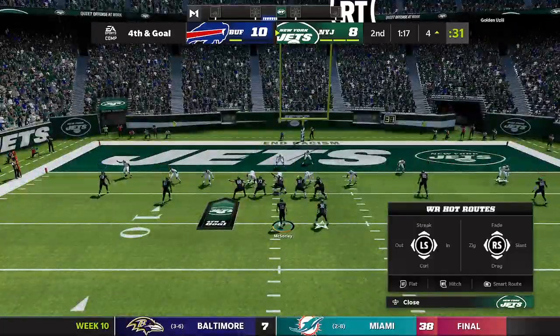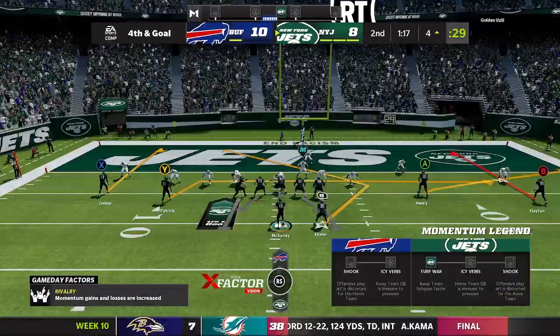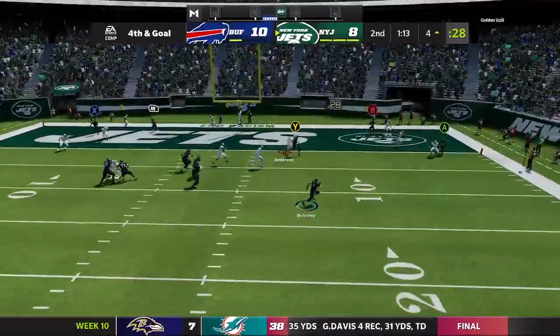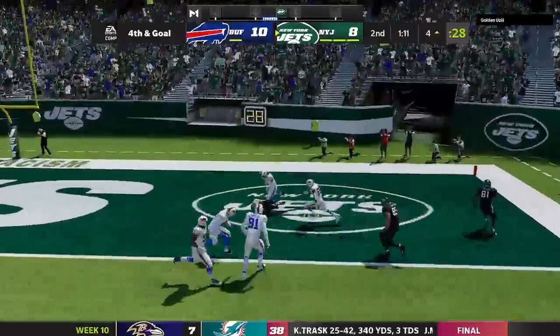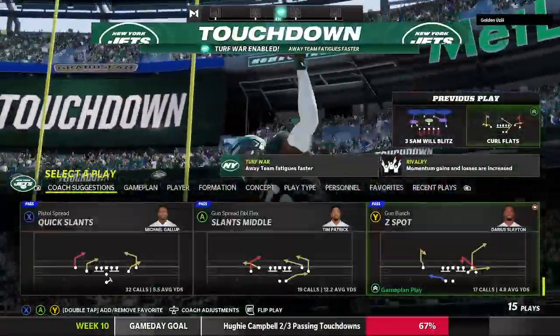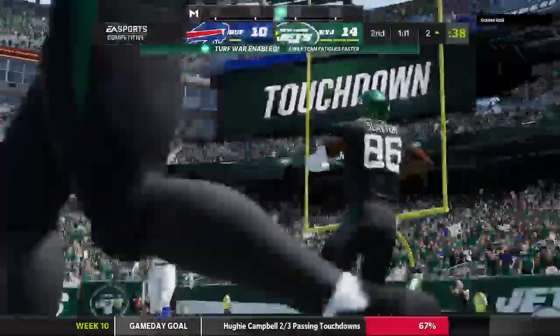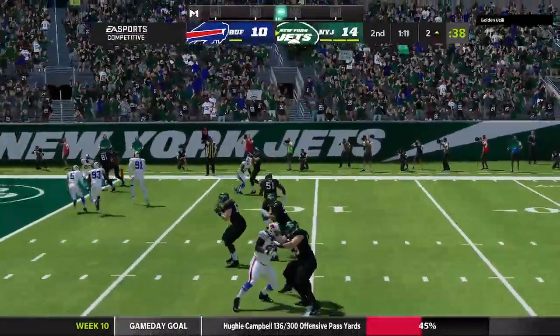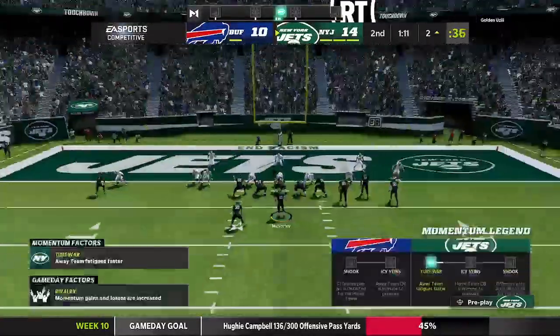No movement from the field goal unit. They've got 4 full yards to go here on 4th and goal to hit pay dirt, but they're going to go for it, eluding the pressure right. And this will be caught in the end zone. Touchdown, Jets. Darius Slayton with touchdown number 7 on the year. And the Jets are going to retake the lead.